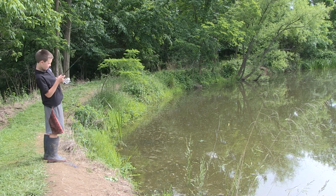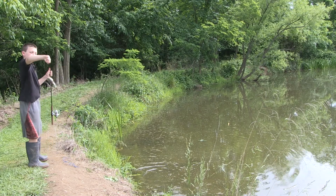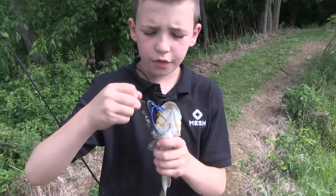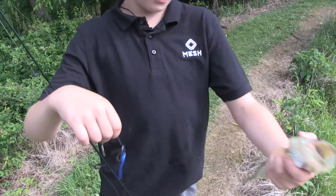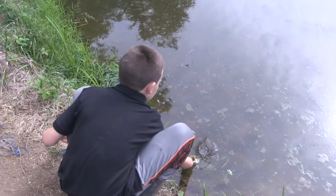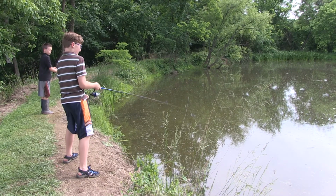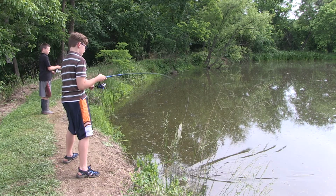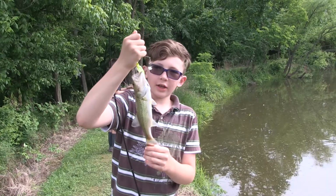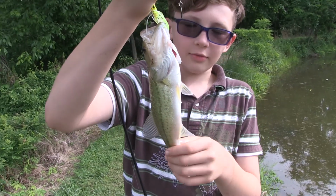Got one. Fish on! So, we caught the fish that we're going after, but not the right size. Now we put him carefully back in the water. Nice fish, but not keeper size, but we'll have to throw him in nice and safely.